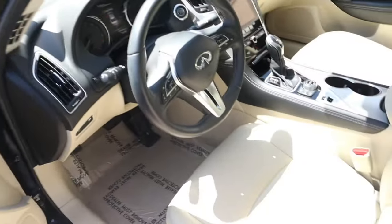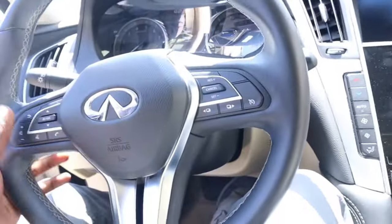Yeah. And you said this was wheat? It's all wheat interior. Wheat interior. This is fire, dude. Alright, y'all. Let me go ahead and have a seat up in this beautiful thing. It's nice, dude. Yeah.